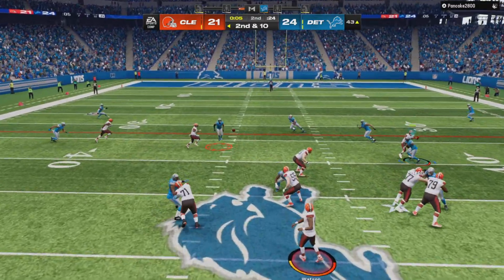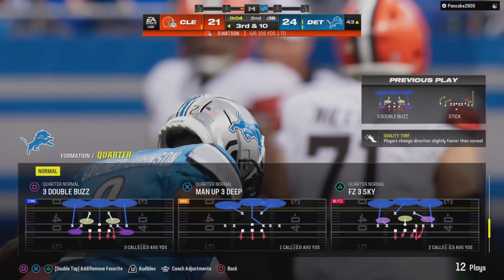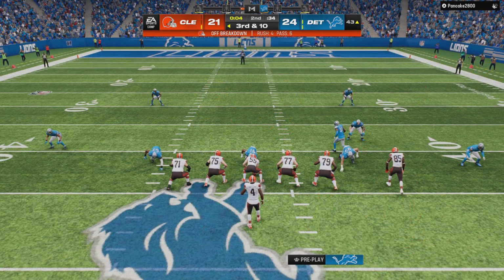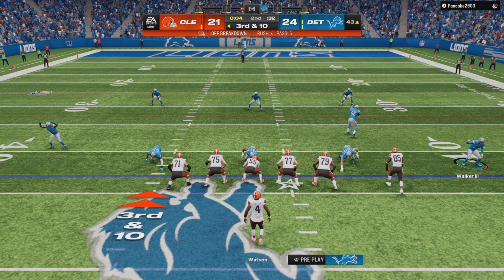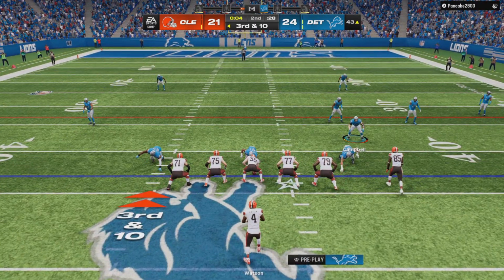Throwing again is Watson. And that will be incomplete. 4 ticks left here on the clock. To this point, I've been impressed with the work defensively. They have not allowed a lot of receivers to run free. And there's another example, another incompletion.